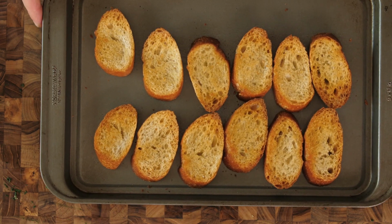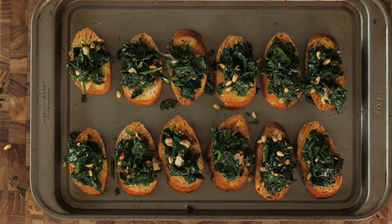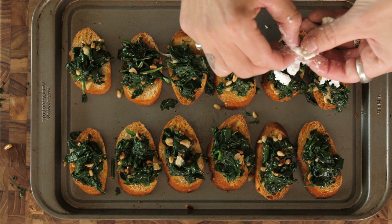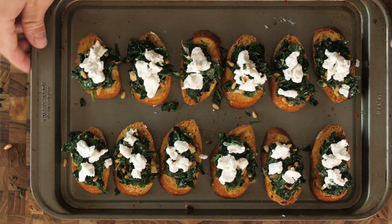Then we'll get a lovely batch of bread and we'll add our spinach mix over each one. Perfect. Then we're gonna get our lovely bit of goat's cheese and just crumble it on top. Now our lovely spinach and goat's cheese crostini is good to serve.